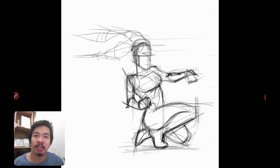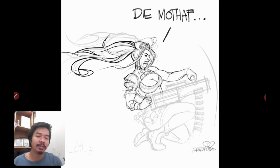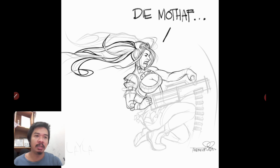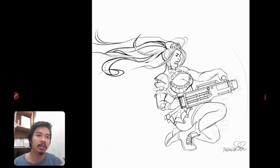Mobile Legends is a big thing in the Philippines. I can't draw anything. I don't play Mobile Legends, so I decided to draw one. I'll be posting the reference of a certain resin sculpture to get the pose. So this is the body. I'm okay with that, and I'm doing some line works. That's the reference costume for Layla.